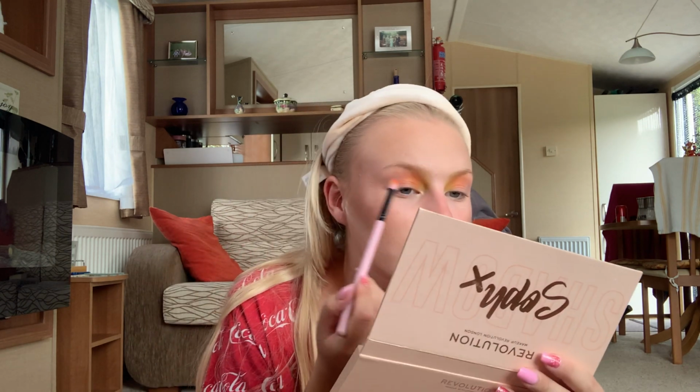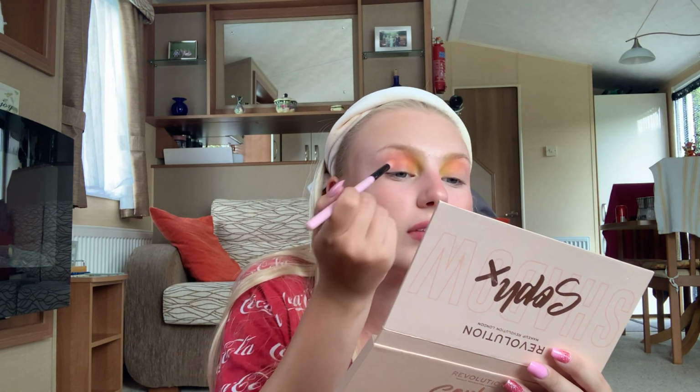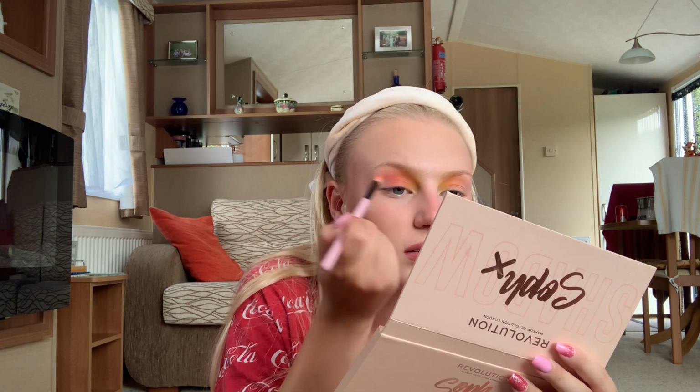It's a bit of yellow, a bit of orange, and I'm gonna take a tiny bit of red, Extra Spice, hardly any on the brush, and just again, same kind of area. Just buffing that out.